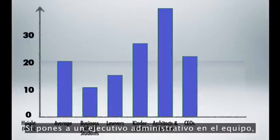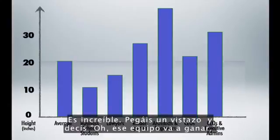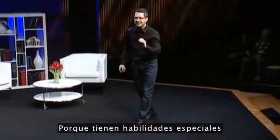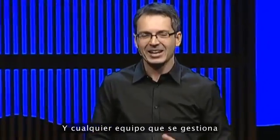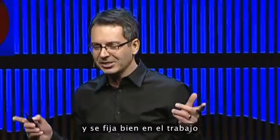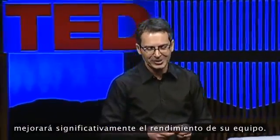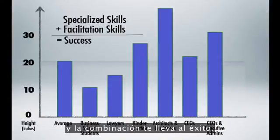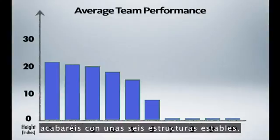If you put an executive admin on the team, they get significantly better. It's incredible. You know, you look around, you go, oh, that team's going to win. You can just tell beforehand. And why is that? Because they have special skills of facilitation. They manage the process. They understand the process. And any team who manages and pays a close attention to work will significantly improve the team's performance. Specialized skills and facilitation skills, the combination leads to strong success. If you have 10 teams that typically perform, you'll get maybe 6 or so that have standing structures.